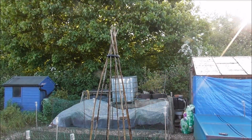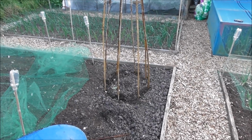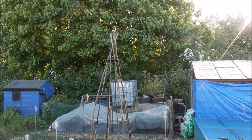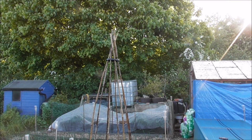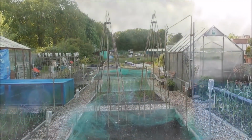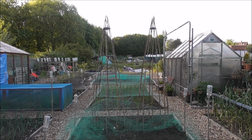That's how you do a wigwam, and it takes about 3 minutes if you use your wolf and use the bottoms of the pots. Anyway, I'm going to crack on because I'm going to put the other wigwam up now. You can't really make the wigwams out there, but like I say, they're in. The wigwams are in.